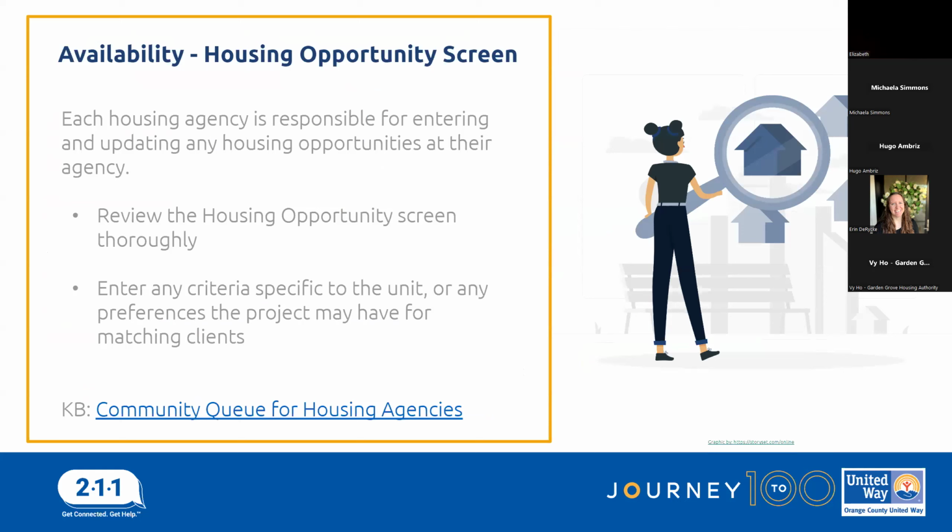There has been some updates to the housing opportunity screen, and we wanted to share those updates with all the users. So each housing agency is responsible for entering and updating any housing opportunity at your agency. We wanted to offer some tips to review the housing opportunity screen thoroughly to ensure that you're selecting criteria specific to the unit and any preference for that project. That would be helpful for matching the participants to that opportunity. There's also additional detail in our KB, Community Queue for Housing Agency. If you scroll to the section adding and editing housing opportunity, there's more details there as well.